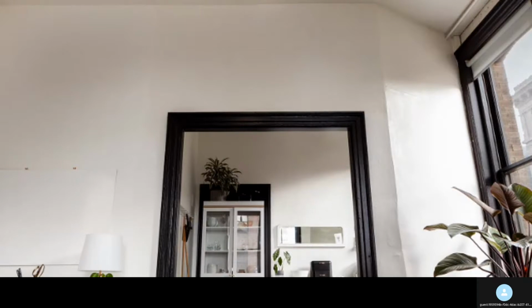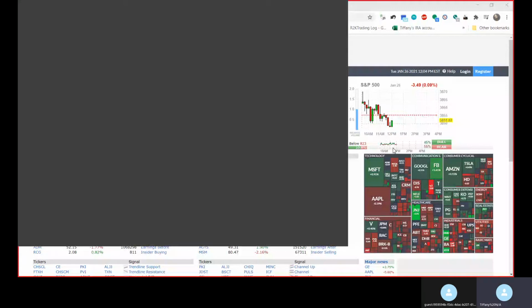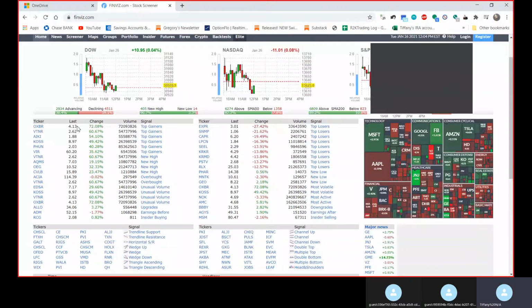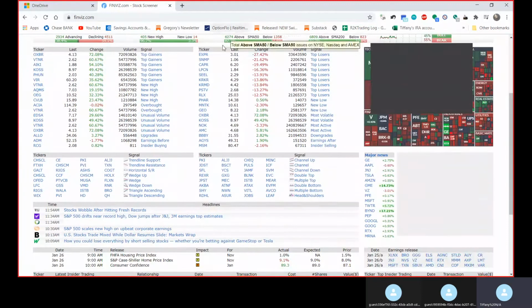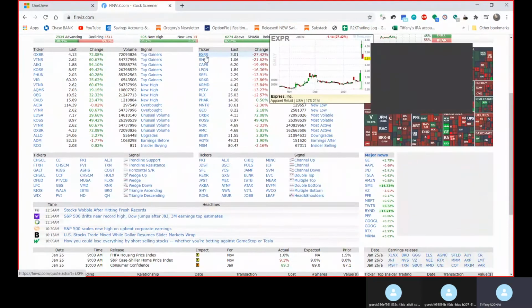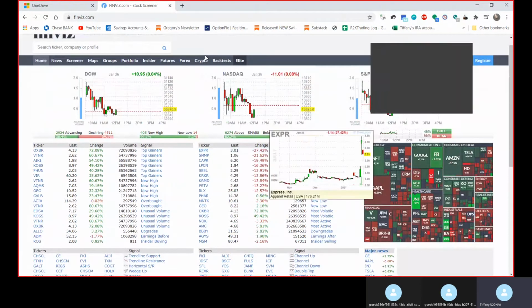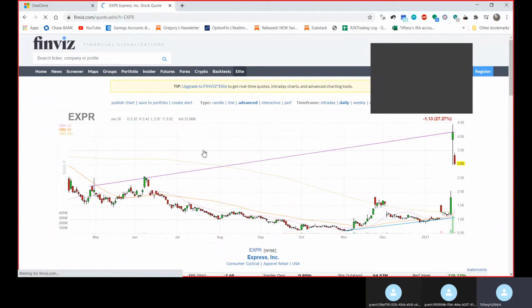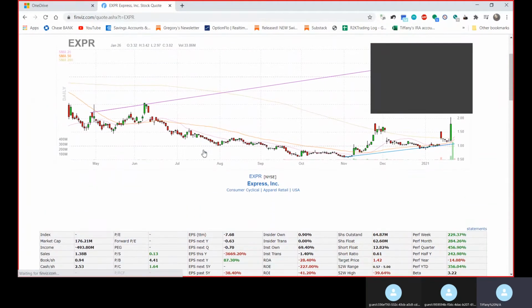So if I share my screen, let me just do share screen. What's really important is understanding short float, and when you're trading penny stocks, the whole point of short float is that you understand it can go here, here, here, anytime. That's really important. So if we take the example from yesterday, I called this out on Twitter on Friday.